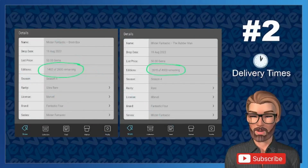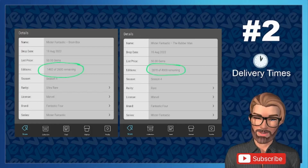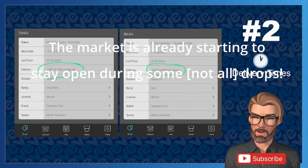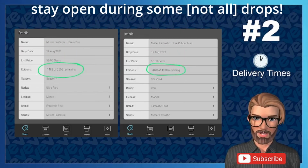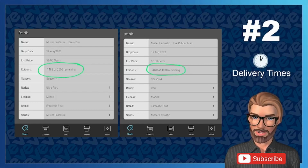Moving on to the second one, we're going to talk about drop delivery times. So what happens is when a drop sells out, from about 30 minutes before the drop to about 30 minutes after the drop, the market's going to close. Now, long term, this isn't going to be a goal for the team. They're going to want the market open 24/7. However, the reason why this happened at first is because there's a certain amount of time that the team needs in order to deliver these drops to accounts after they sell the drop out.